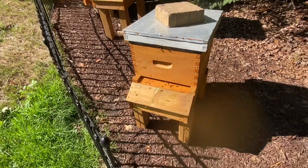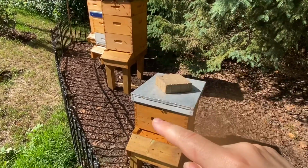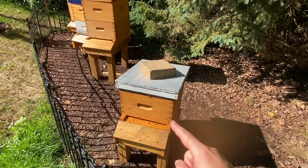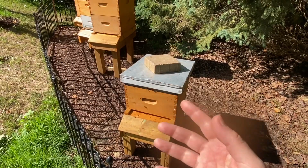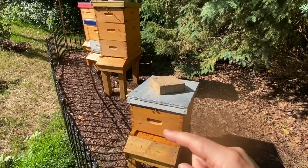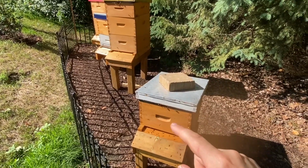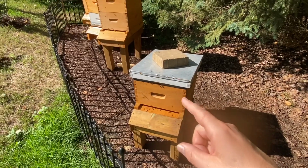And what we've done, I've moved a frame of eggs from that colony and put it into this one. I did that after I killed their queen. Then the bees would notice that, oh my god, we don't have a queen. My objective is for them to use the good eggs from that hive to raise new queens that will be fertile and be able to lay normal worker bees.